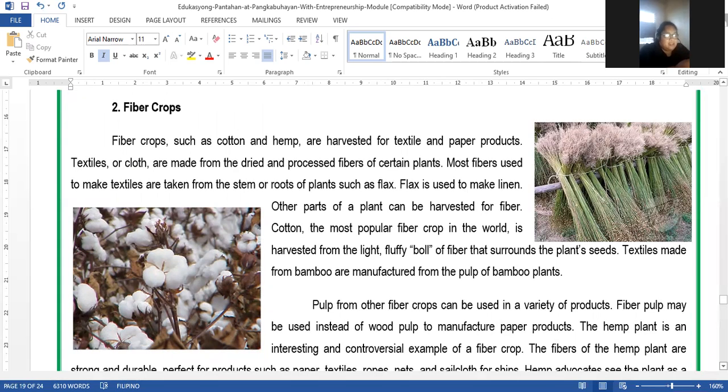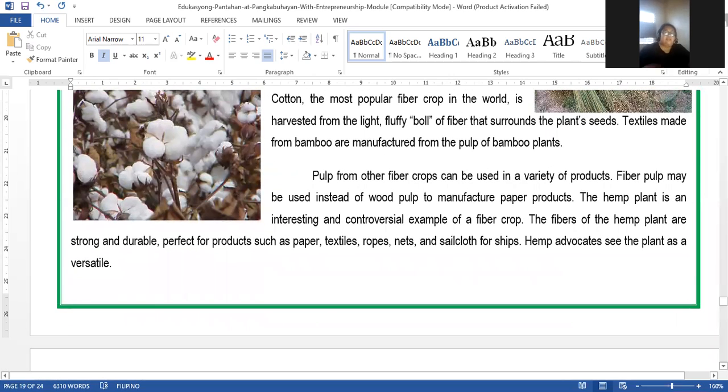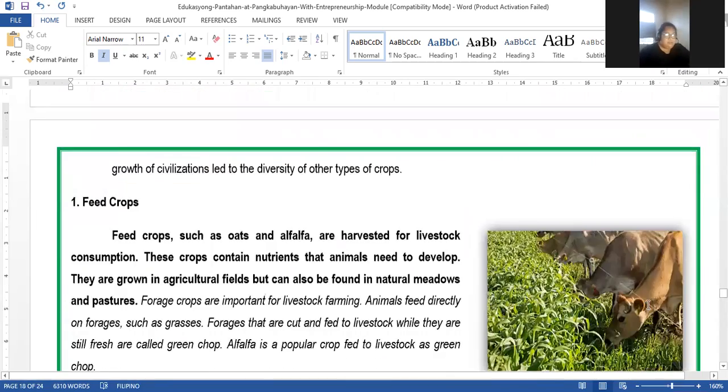So, other plants can also be harvested for fiber, like cotton. The most popular fiber crop in the world is harvested because it's light and fluffy, and for the plant seeds. The textiles made from bamboo are manufactured from the pulp of the plants. So, ito siya. This is one of the great things kasi marami tayong bamboo dito sa Philippines, diba? So, pulp from the fiber is used for a variety of products. It can be used to manufacture paper products. And it's also very controversial kasi marami tayong product na pwedeng gamitin, especially the abaca. Diba? Like the abaca twine, the abaca fiber. Kasi masyado siyang mahal. And it's very tedious to make.